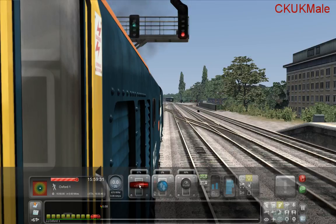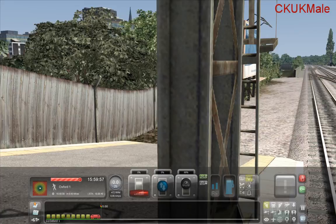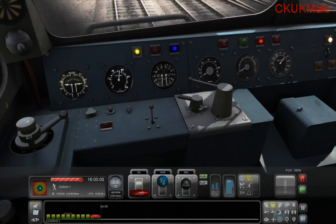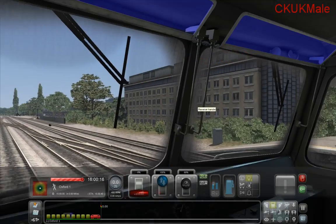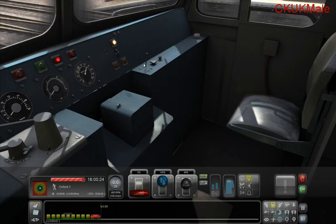Class 166 is coming. Oh, listen to that whistle. Goes down. Awesome. I better get back in the cab. Almost be ready to start soon. Got an interesting cab layout here. I don't know if there's any little things I can do.